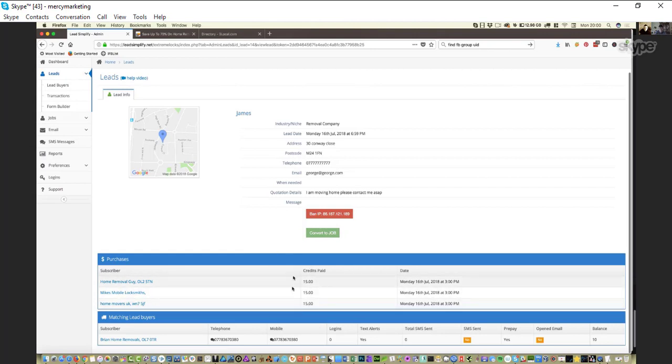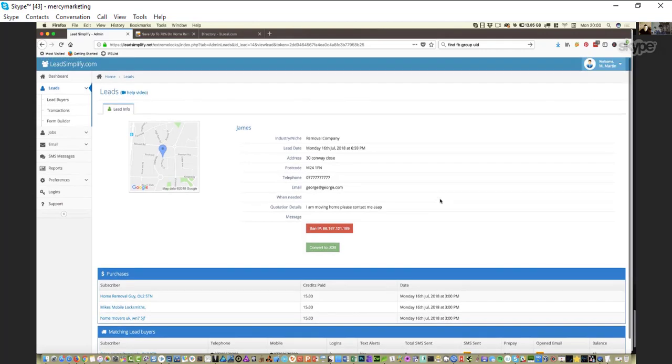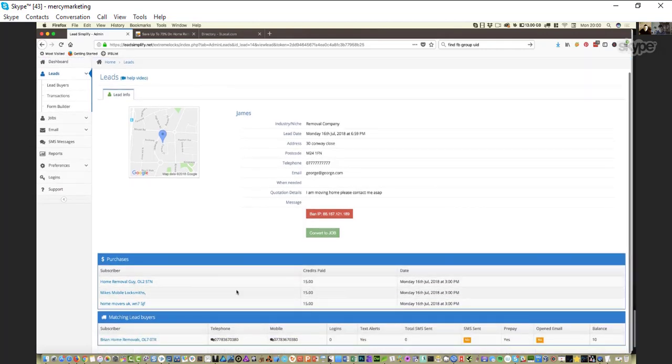So what you want to be doing is getting lead buyers to come into your system, and they top up in advance. So what you can now do in any website in the world is add your forms for your leads that get filled in. And basically get your lead buyers on your system.